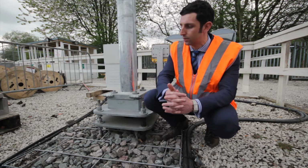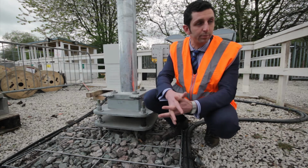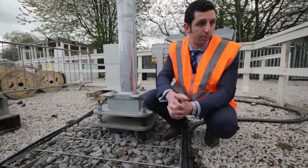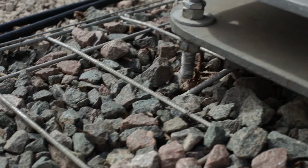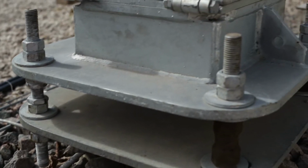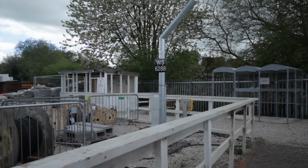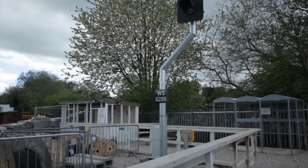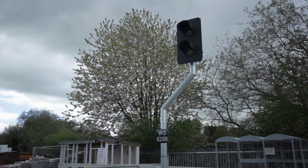This is a signal post, and the thing it's standing on is called a ram pad. The signal would traditionally be supported on a 610 diameter steel pile, and we've managed to remove the pile and instead replace it with a shallow foundation solution, which means that we've taken out the cost, the noise and the man-machine interface associated with the piling rig. So we think we can install these now for around 1/3 the cost of the steel pile.